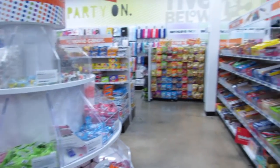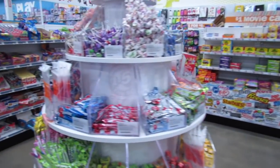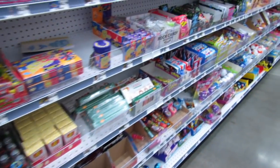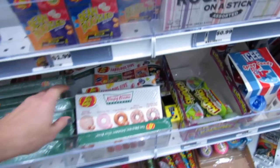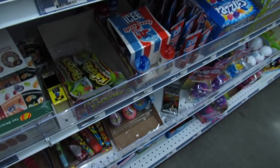Of course, all the candy. This is like the best candy place in town. You guys, they have so much candy here. Four for a dollar, 10 for a dollar. Let's see if they have anything new. Ooh, what are these? Krispy Kreme Jelly Bellies. That sounds really good.